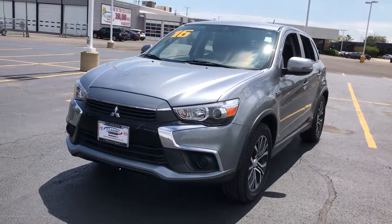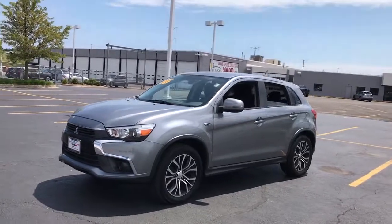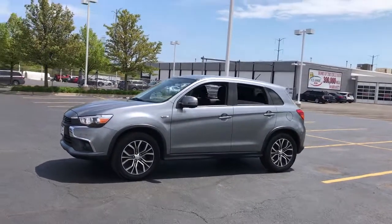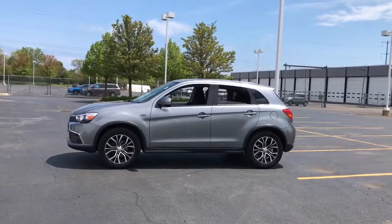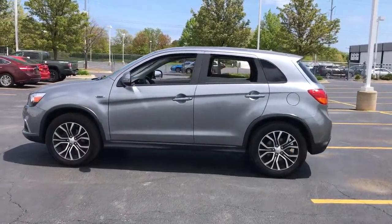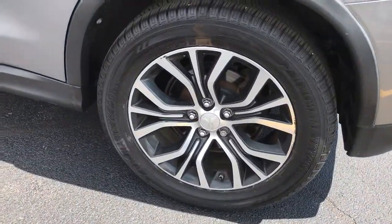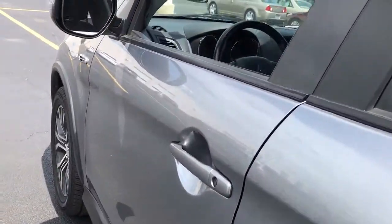Enjoy the view of this 2016 Mitsubishi Outlander. With less than 60,000 miles on the odometer, this vehicle provides excellent value. Get the features you need and the comfort and style you've been hoping for. This well-equipped vehicle is an excellent value and will help you make the most of every drive. All you need to do is relax and enjoy the ride.